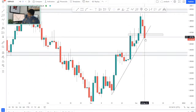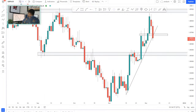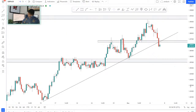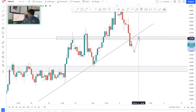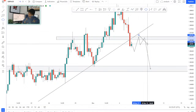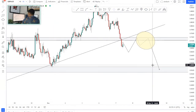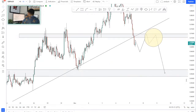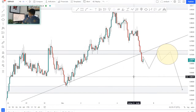If not, and we close below the trend line, we'll probably come back to 1.85500, which is that support. So I would say sells will probably be your best bet, because we've broken through the trend line, broken through that key level. If we can hold that as resistance, you can use that as a place to look for your entries, and take that lower, have targets at that low there, or depending where you want to target. But yeah, pound AUD has to pull back.